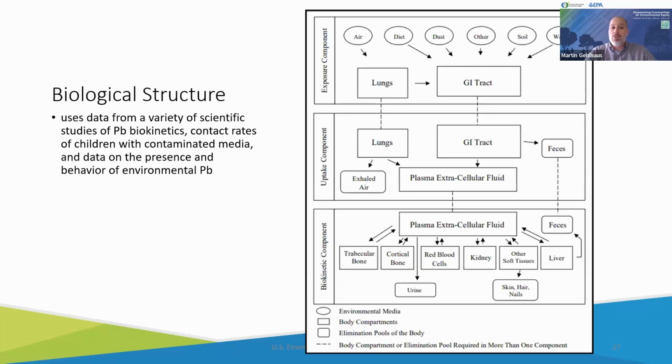This is a great graphic that shows the biological structure of the IUBK model. And what you'll notice are the 3 components: exposure, uptake, and the biokinetic component. This demonstrates the sources of exposure: air, dust, diet, soil, and water in the first component, exposure to environmental lead, and the absorption, which is the middle component, and processing of lead by the human body. The development of the model used data from a variety of scientific studies of lead biokinetics, contact rates of children with contaminated media, and data on the presence and behavior of environmental lead.